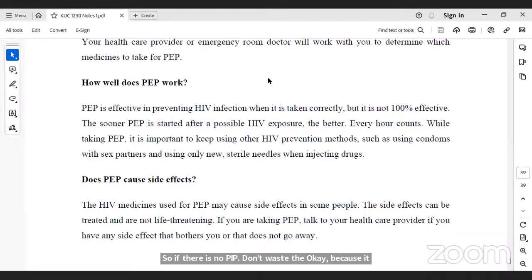How many times should one go for the test? Depending on the level of risk. So most people who are sexually active, you have to go for continuous checkups. Because you can be tested today, then you get exposed in between. So your status can change.